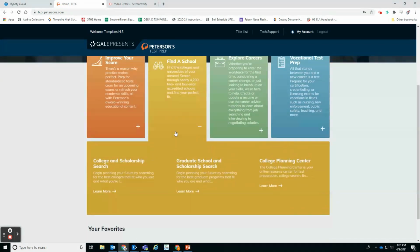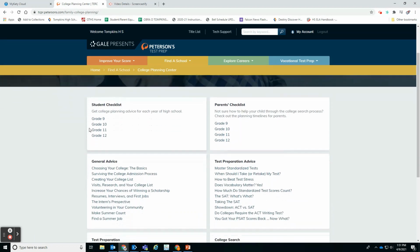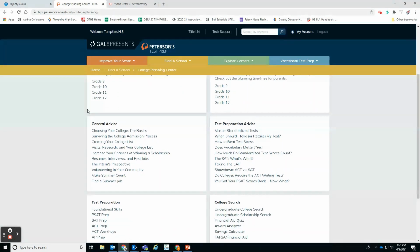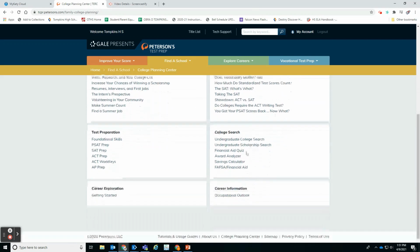Another thing that's really cool about TERC is that it helps you plan for college. So it's got the College Planning Center, which has tons and tons of useful information for you. So it's got student checklists, it's got parent checklists for what you need to be doing, which grade. It's got general advice, so things to help you with your applications, things to help you before you even get there, like making your summer count. It's got test prep advice. It's got college and scholarship searches, and it's got test preparation for some of those tests that you might take to get ready for college. And then if you're looking for a career school, then they have some information down here for you as well.